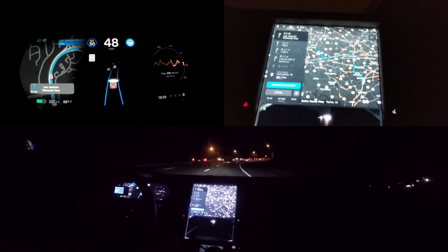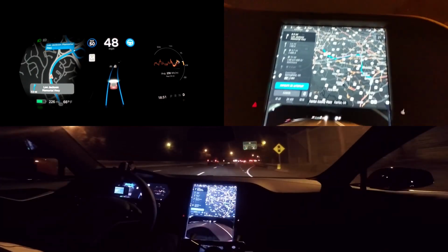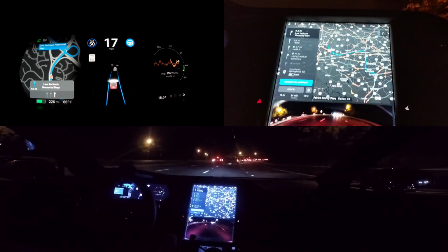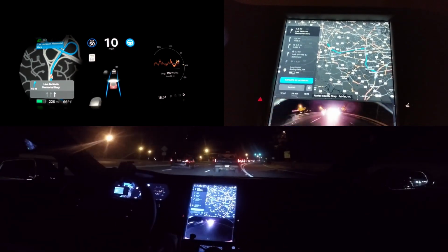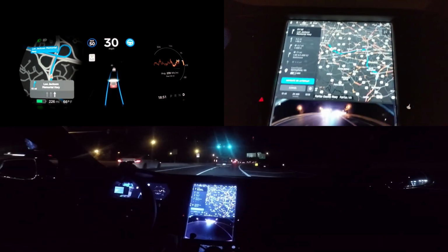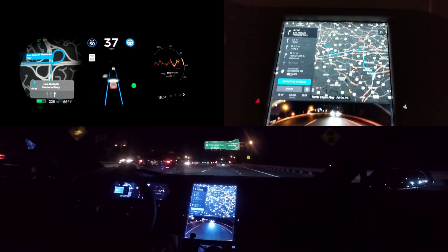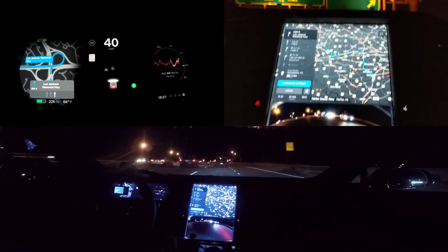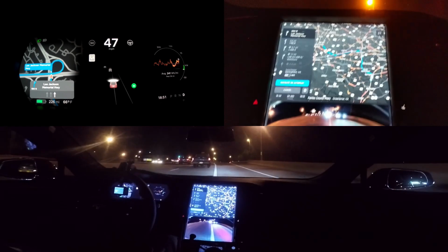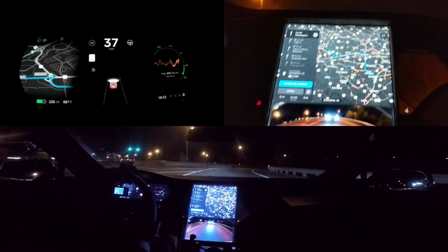Coming up on Route 50 here, Navigate on Autopilot wants us to go down 50. That's certainly acceptable to me. And let's see how it does. Let's see what we do here. So I got the blinker on. No. So I'm going to brake out here. It's still driving like its life depends on getting home 30 seconds earlier.